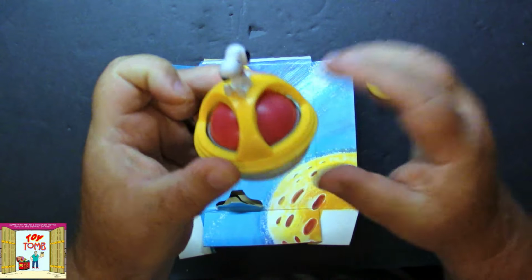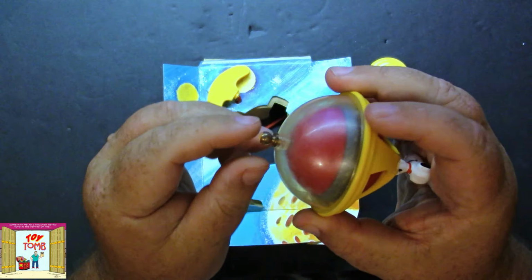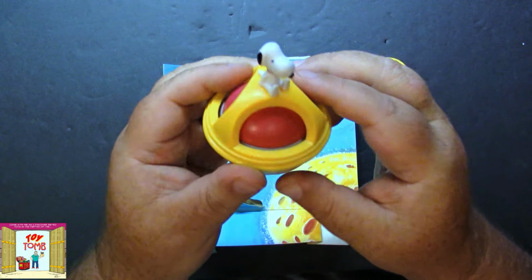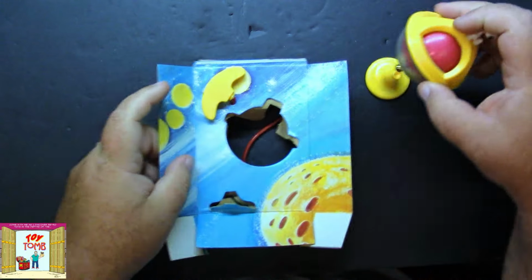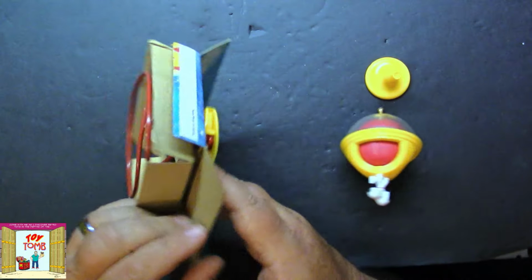Gyroscopic ball inside. Hard plastic base, and of course it has a nice little metal tip here that has a slot in it to balance on strings, things like that. Standard gyroscopic toy. Pretty cool. A pair of tops where you wind the string up in it. Let's get the string out of here. Oh, he's rolling around. Whoa, where are you going, Snoopy?